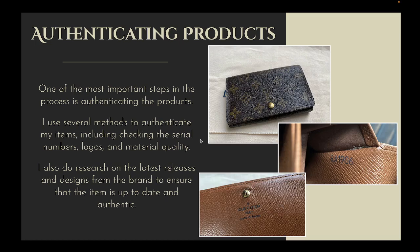Next here, we're going to talk a little bit about authenticating products, which in terms of selling designer goods, is probably one of the most important steps. I use several methods in terms of authentication. I look for serial numbers, as you can see here to the right. This is an authentic Louis Vuitton wallet. The serial number's clean, RA1906. The leather's clean. The Louis Vuitton print is near perfect on the front of the wallet. And then the Louis Vuitton Paris made in France below the button on the bottom is also really clean, no errors.